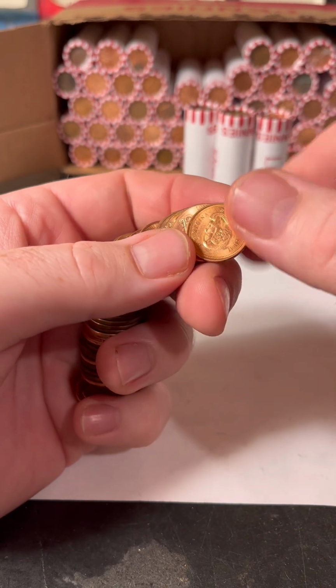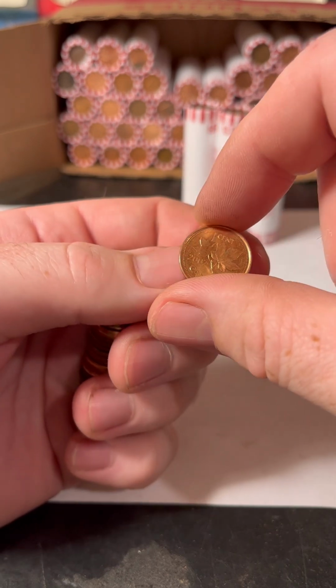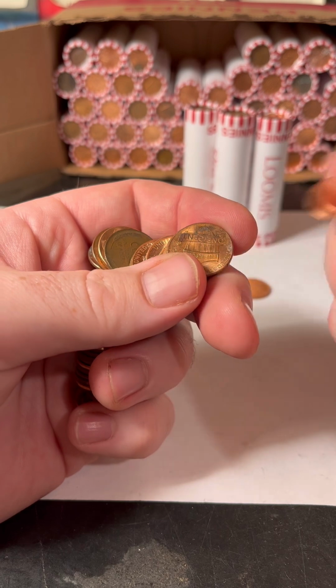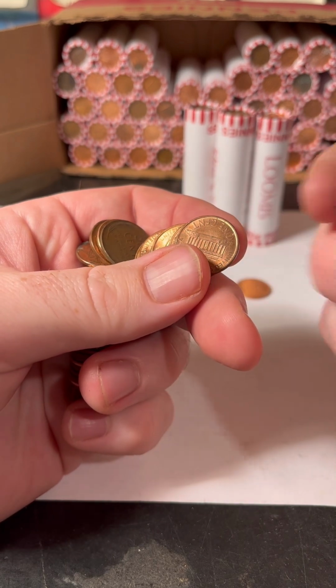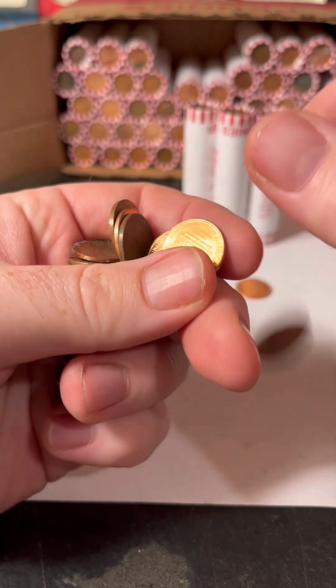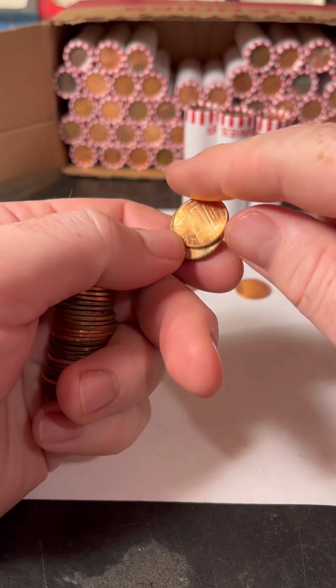Oh, second roll, first Canadian. See year on it, 07. Ooh, and I already see ahead. We got our second wheat as well. Gonna be checking that year out soon, if I can keep the coins together.